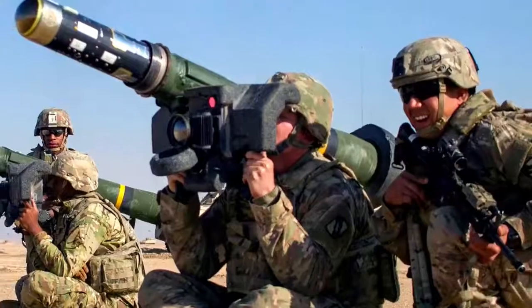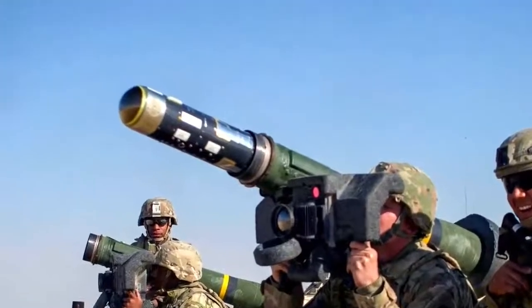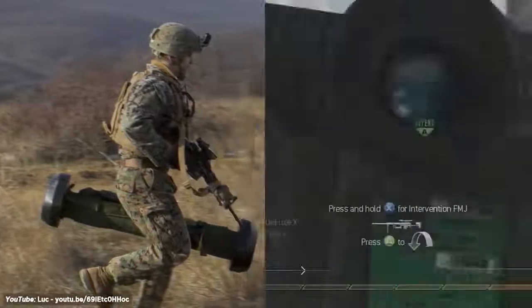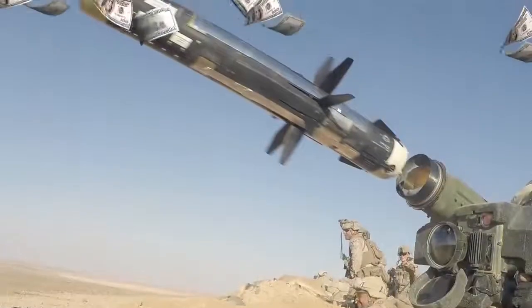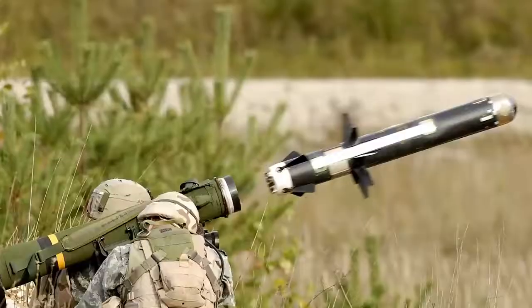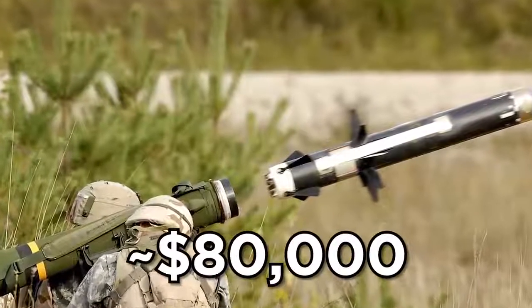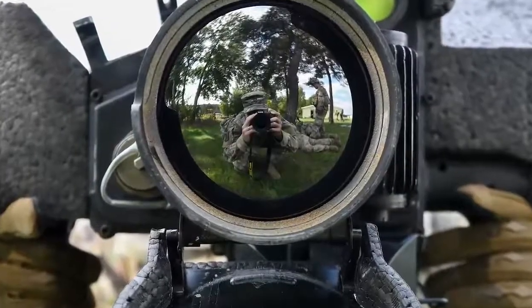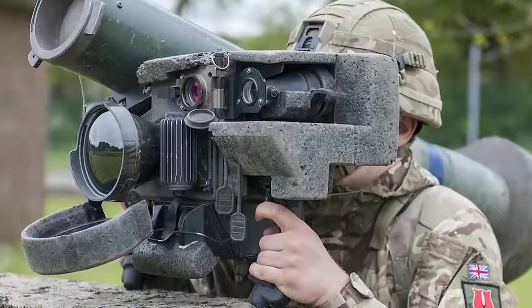Number 6. Javelin missile. The Javelin missile is an incredibly effective, man-portable anti-tank missile system that may give you some Call of Duty Modern Warfare 2 nostalgia. It's also a very expensive piece of arms, with a single missile costing about $80,000. The Javelin's command launch unit has a sophisticated infrared sensor with multiple viewing modes, including 4x optical zoom, a 4x green-lit thermal view, and a 12x narrow vision zoom activated for targeting.